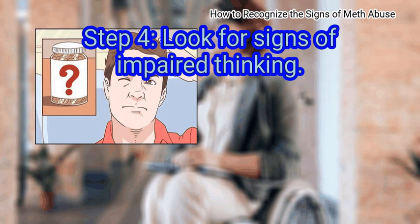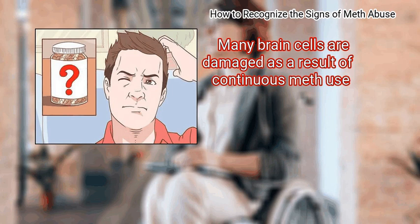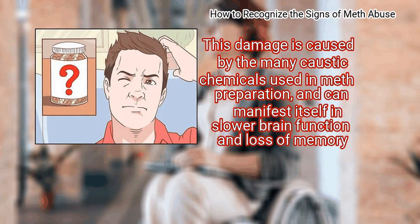Step 4. Look for signs of impaired thinking. This may show up as reduced cognition or deteriorated memory. Many brain cells are damaged as a result of continuous meth use. This damage is caused by the many caustic chemicals used in meth preparation, and can manifest itself in slower brain function and loss of memory.